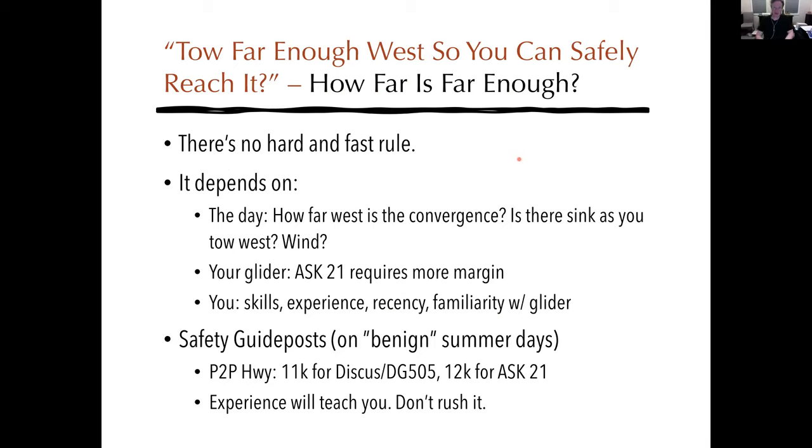So how far is far enough to tow? Again, there's no fixed rule. It depends on how far west the convergence is, and is there sink as you tow west? This is something I always watch, whether I'm on tow or gliding out to the west on my own. I very carefully watch the lift or sink distribution as I'm flying towards the west. Because if you have to push through sink as you go west and you don't find lift, you have to fly back out, and you have to cross the same sink again. So watch it on tow as you go west.